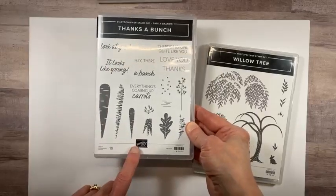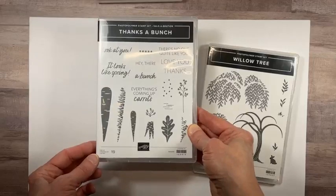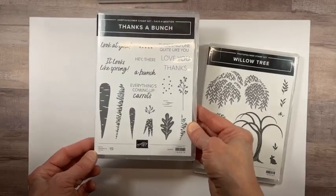I demonstrated a project with this during Maker's Mojo. I never thought I would like this stamp set, but I love it. I think it's so much fun. Who wants to stamp with carrots? That's what I thought, but I have really been having a lot of fun with it.